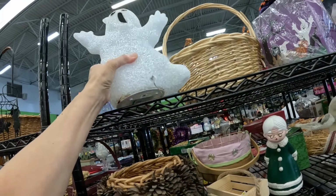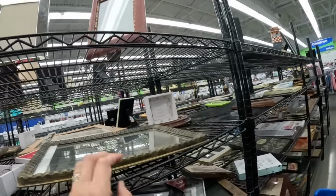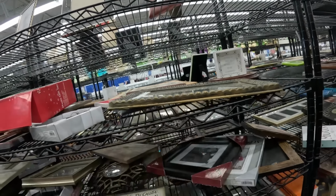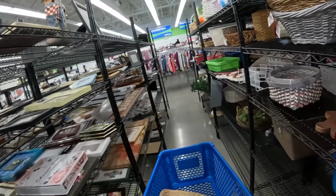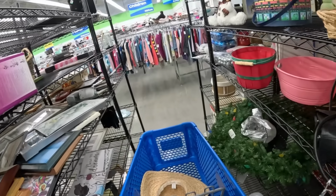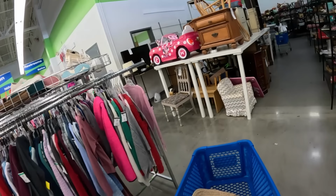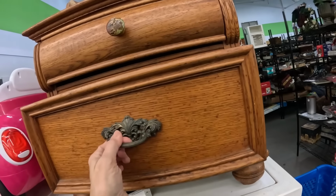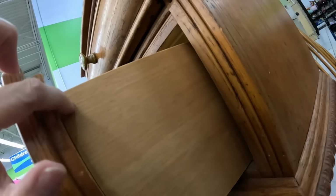This is very rubbery feeling, a light up ghost. Oh, this is an interesting frame. Oh, it's a mirror? Oh, it's broken. Okay, we're not going to mess with that. That looks like a dangerous situation. Artwork. Baskets. The aisles are tight. Look at that, my cart just about fits down the aisle because they fit more racks. And oh, this is a nice nightstand. Do they have two of these? Cheaply made. Yeah, see, it's stapled.